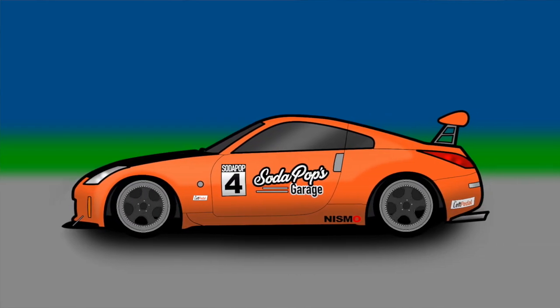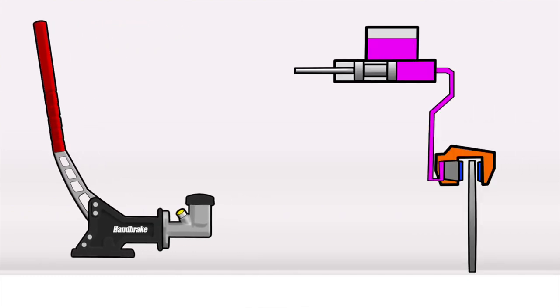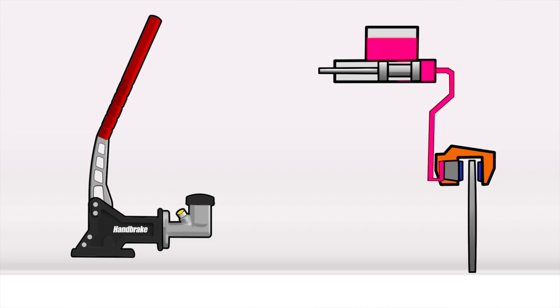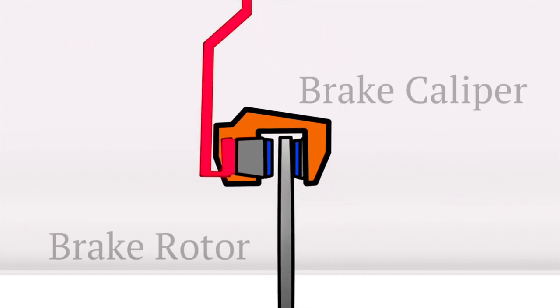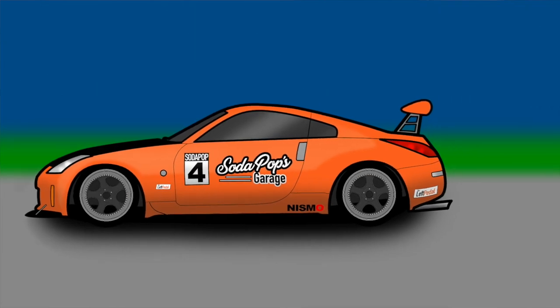Most modern drift cars are equipped with a hydraulic handbrake. This is basically a lever connected to a fluid-filled cylinder. When the handle is pulled, it compresses the liquid in the cylinder, creating pressure. The pressure is transferred through the hollow lines to the rear brakes, causing them to compress and lock up the rear wheels. Another important factor in drifting is the clutch.